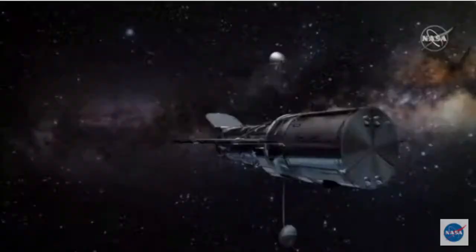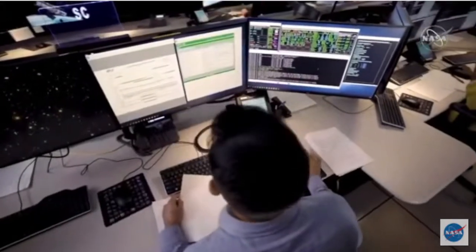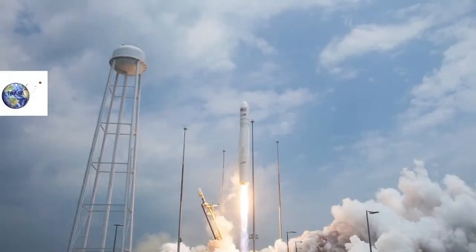We have locked and we have good. Send that command. 31 minutes and 32 seconds for our support. Go for status buffer dump. What you're looking at with a telescope, of course.